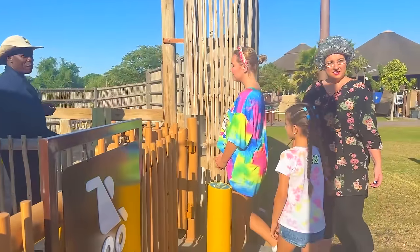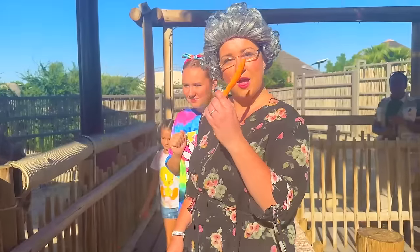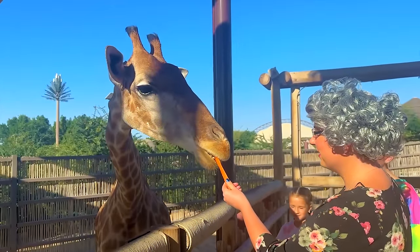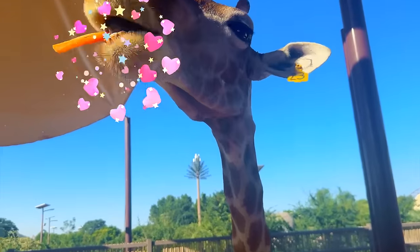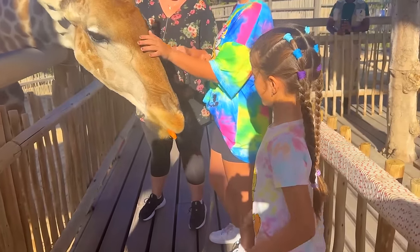First, we're gonna give the giraffe some breakfast. Giraffes are vegetarian animals. They eat lots of fruit and veggies. Their favorite is carrots.